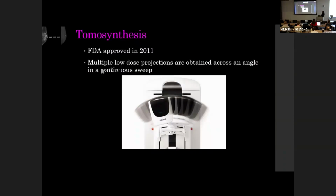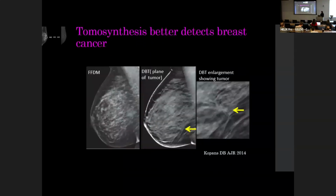So tomosynthesis, FDA approved in 2011, really helped for patients with dense breasts. With tomosynthesis, we obtain multiple low-dose projections across an angle in a continuous sweep. We're able to scroll through the tissue and see underlying masses. Here I'm showing you a case where you can see architectural distortion that's not visible on the 2D screening mammogram.